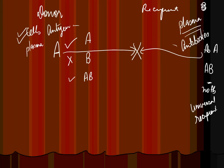And here too, a true universal recipient, I'll just tell you. Now let's say O group. Suppose this person is O group. What antibodies are present in their plasma? A and B both. So they have both A and B.